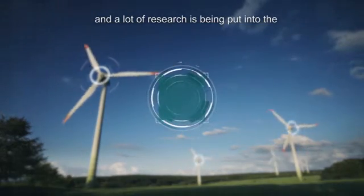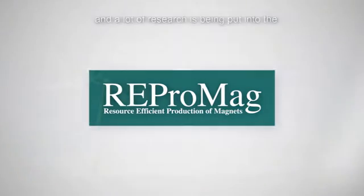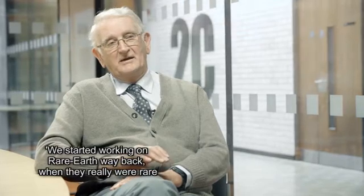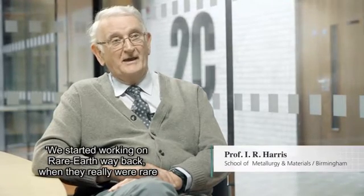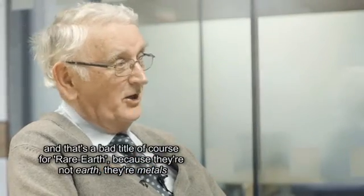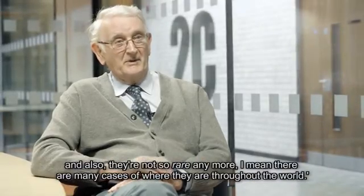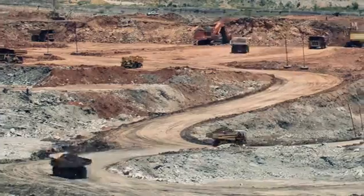And a lot of research is being put into the resource-efficient production of magnets. We started working on rare earths way back when they really were rare. That's a bad title, of course, for rare earths because they're not earths, they're metals, and also they're not so rare anymore. I mean, there are many cases of where they are throughout the world.